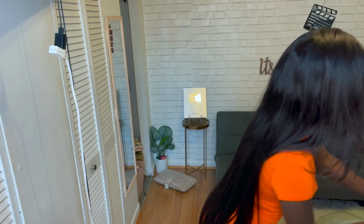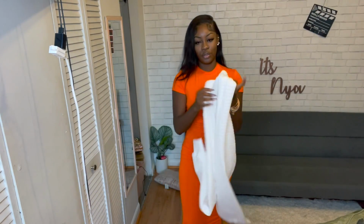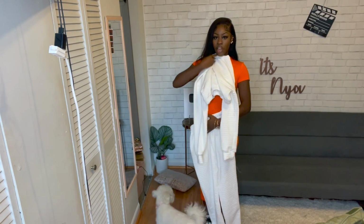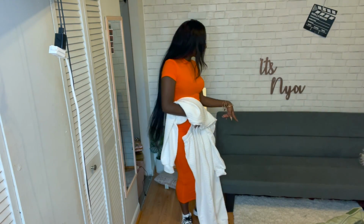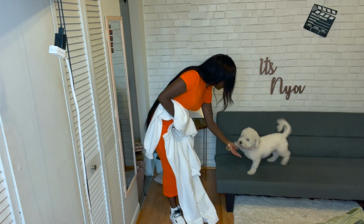So next I have this sweatsuit. So this is the pants. This is the shirt. It kind of looks like a crop top. Oh, we friends again now. Right, sugar? Come here, sugar. Give me a paw. Thank you.